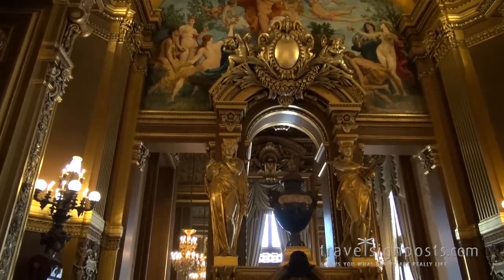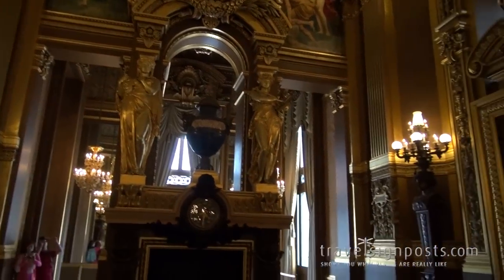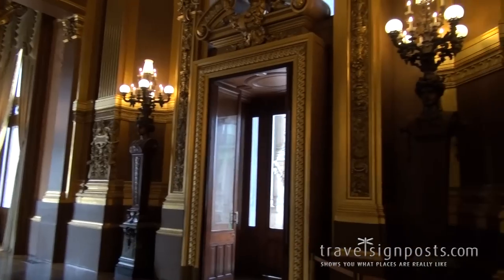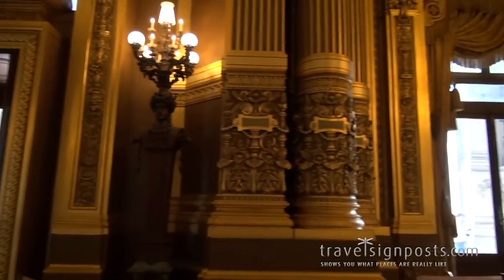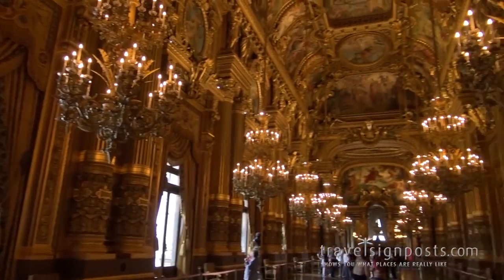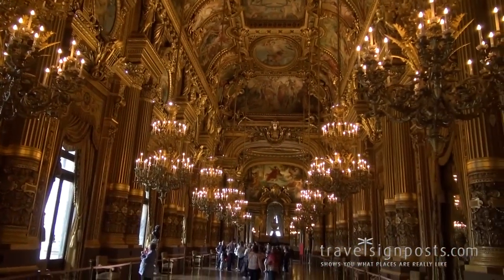Okay, I've reached the end. To the right, by the way, that's onto the balcony that overlooks the square in front of the opera house. That is where we've just come from.